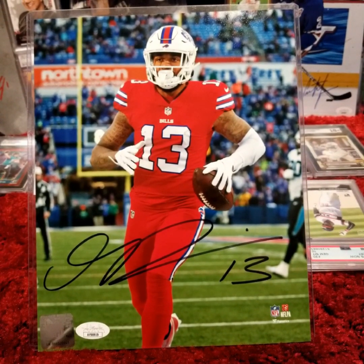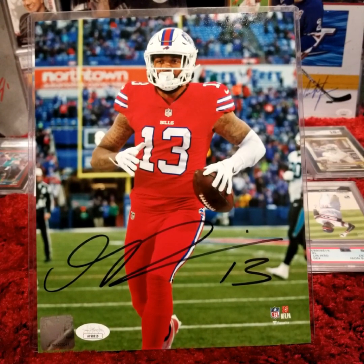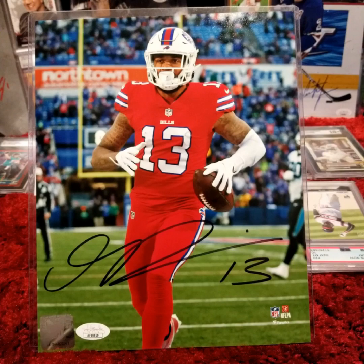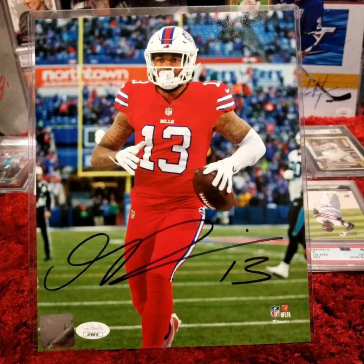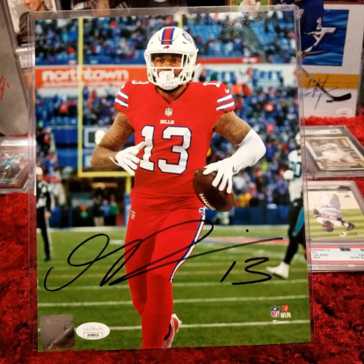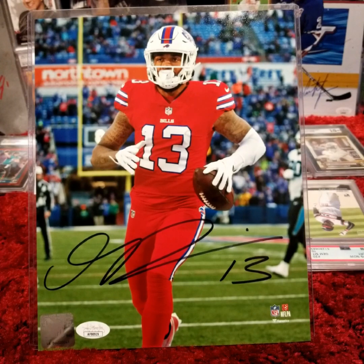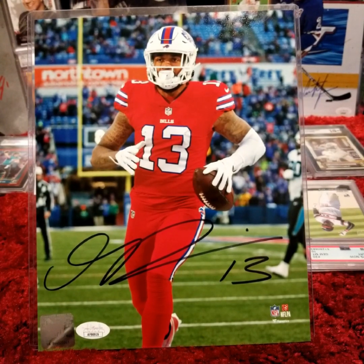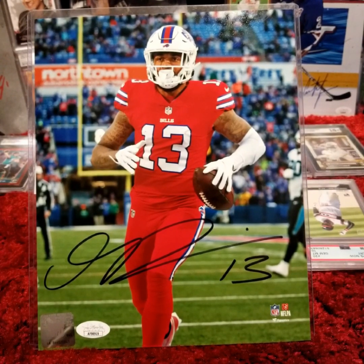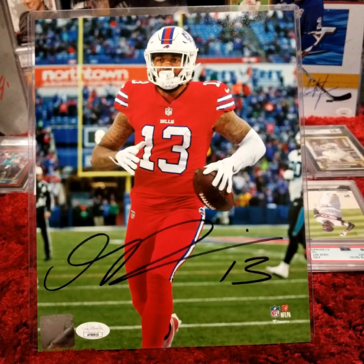Davis, last year, he set an NFL record in that overtime loss against the Chiefs, catching 4 touchdowns. You could say he is the number 2 wide receiver in Buffalo behind Stefon Diggs. He is well on pace to catch for a career high in yards. So that is number 4, a signed 8x10 of Bills wide receiver Gabe Davis, and it is authenticated by JSA.